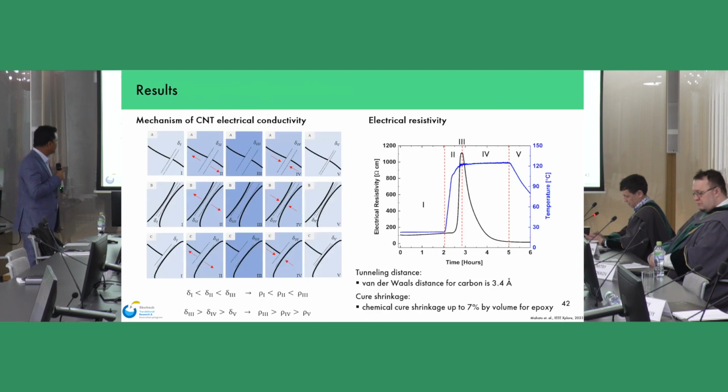Have you tried only one CNT content to obtain the result? The sensitivity of the electrical resistivity variation with the cure degree. Here you fixed the content of the CNT, and that's the experiment result. So have you just tried one? Is there an optimum CNT content to achieve very significant sensitivity of the electrical resistance variation with the cure degree?